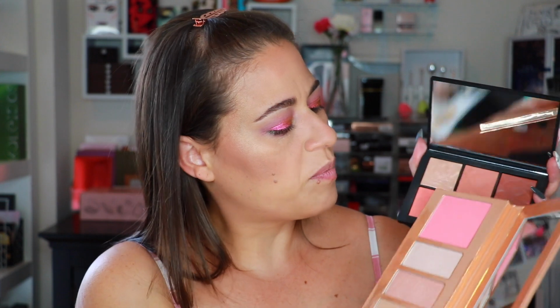I wonder how different really were those blushes. No, I think they're different. These are a little bit more peachy, and the one in the cocoa palette was a little bit blue-based pink.